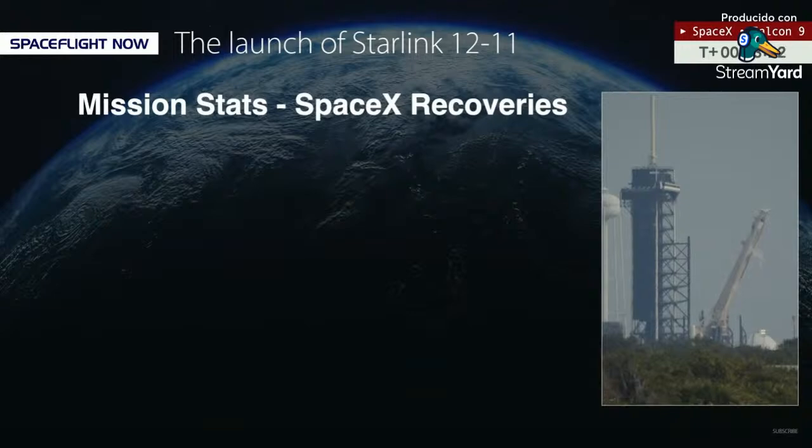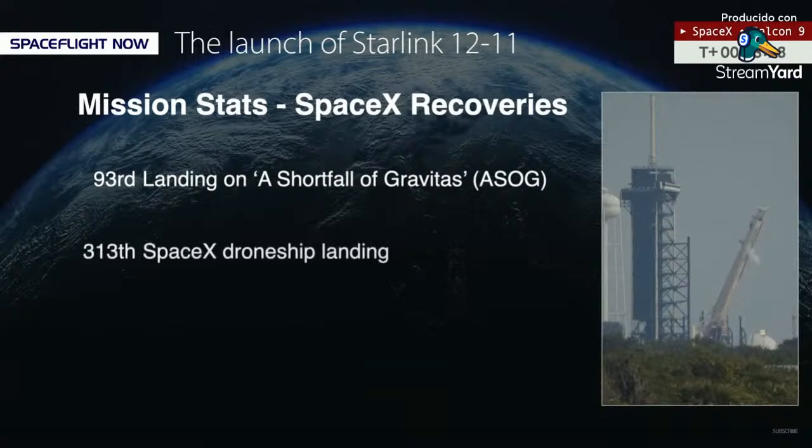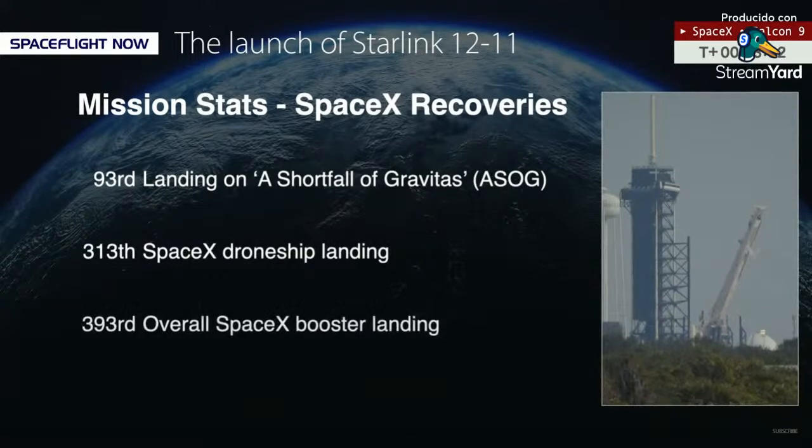Moving on to some recovery stats. This was the 93rd booster landing successfully on the drone ship, A Shortfall of Gravitas. That marked the 313th drone ship landing for SpaceX and the 393rd overall booster landing to date.